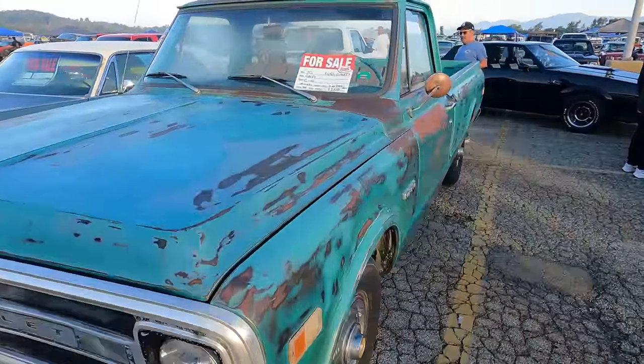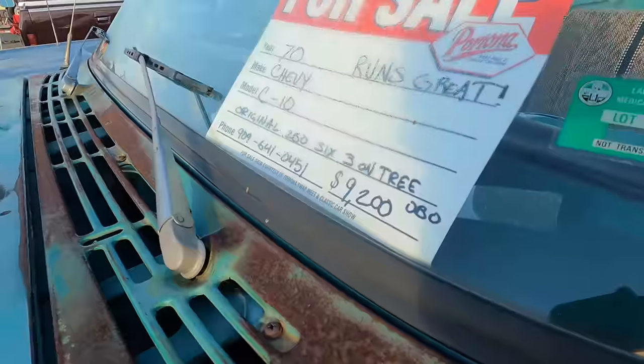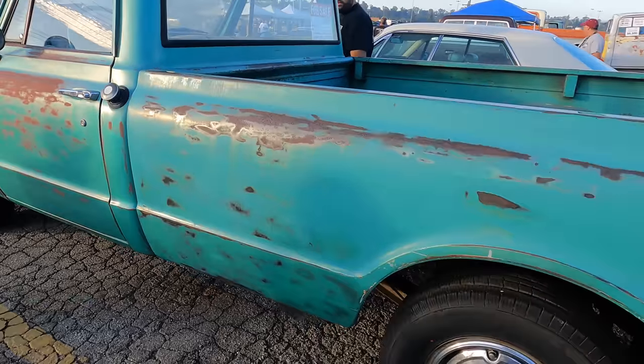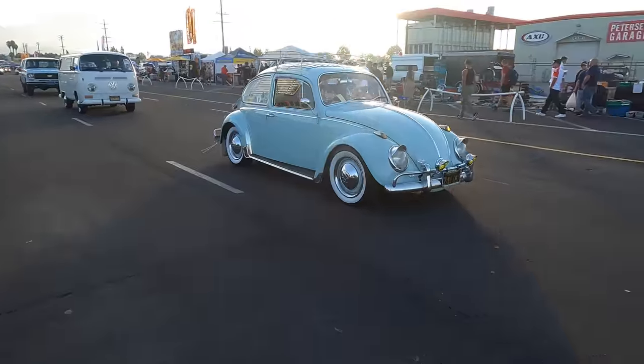Has a little 70 C10 long bed. But it's a 253 on the tree. Pretty basic. I know better than that.